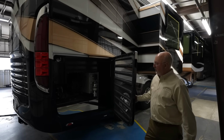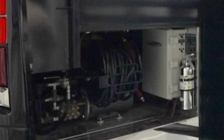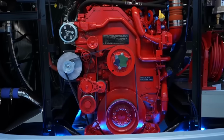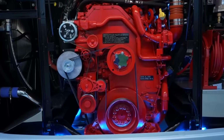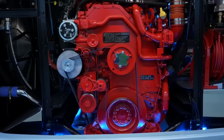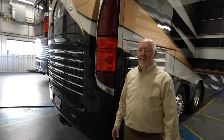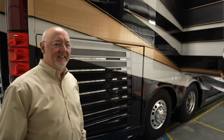Here we've got your pressure washer with a reel. We got your air hose reel. We got the doubler for the air compressor. And then it's got the Cummins X15 with a 25,000 pound towing capacity, leading towing capacity in the industry, and then all of that extra equipment like that air doubler. So if you need to air up your tires, Newell coach is thinking ahead. The power washer, a lot of features on the exterior of this coach.